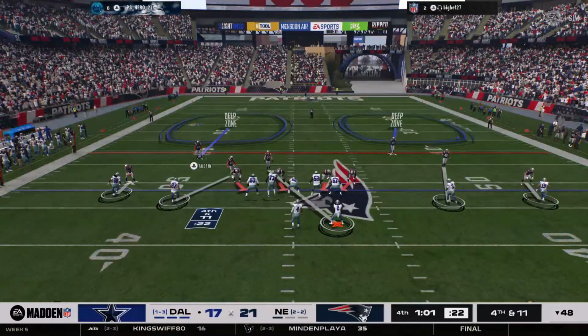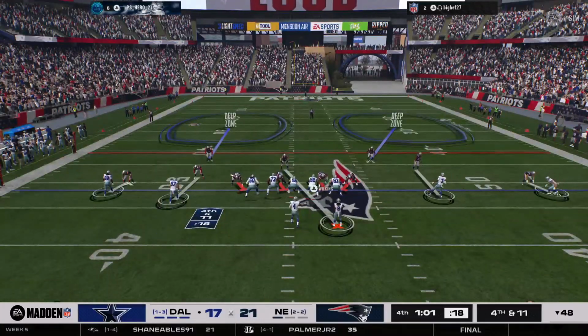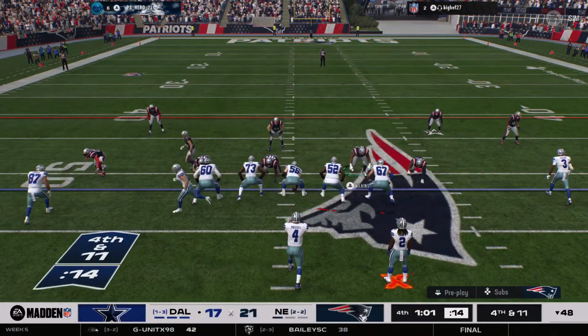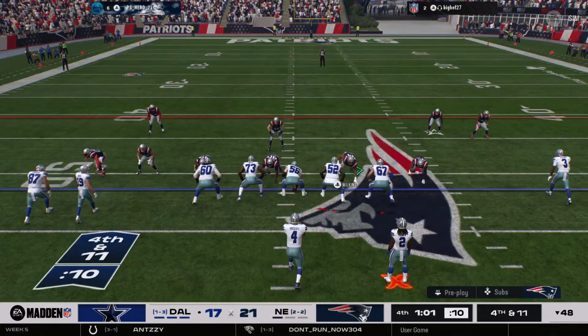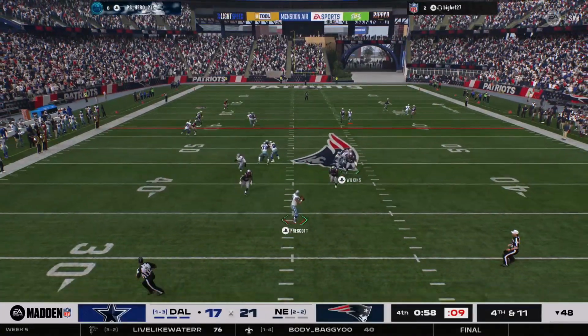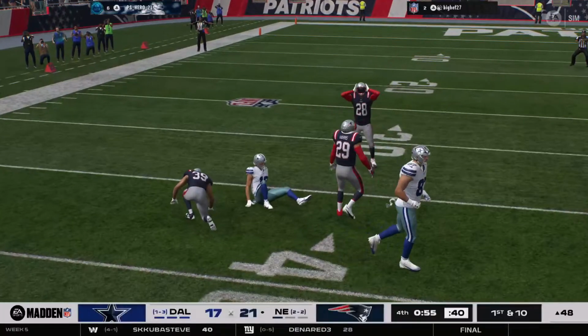Here we go. This is fourth down. Moore going in motion. Here we go, 46. 26. Now or never, they'll throw on fourth down. And that is incomplete. They had their chance.